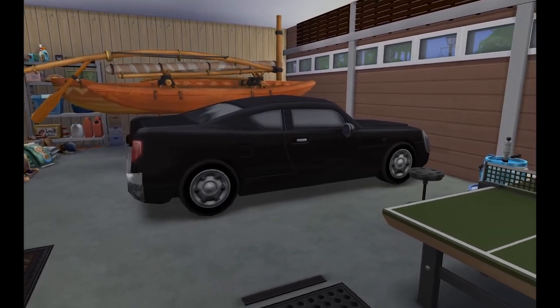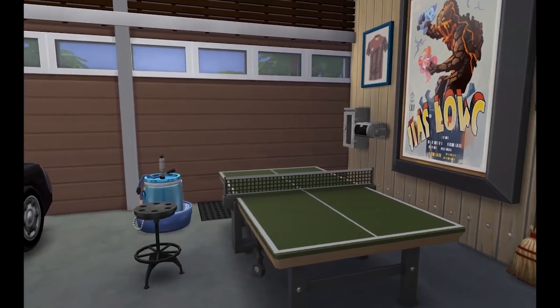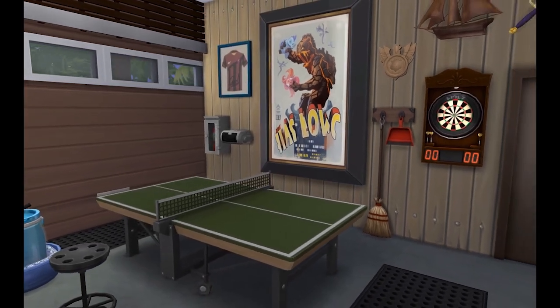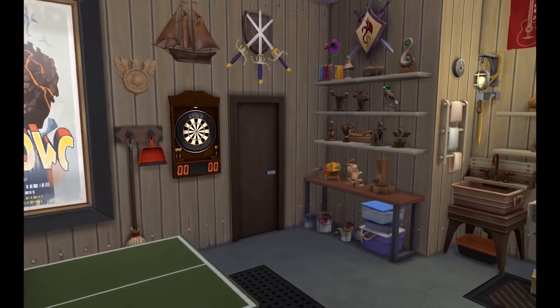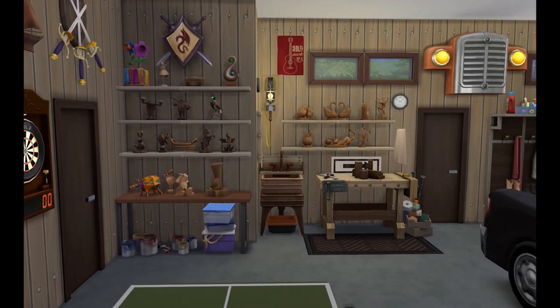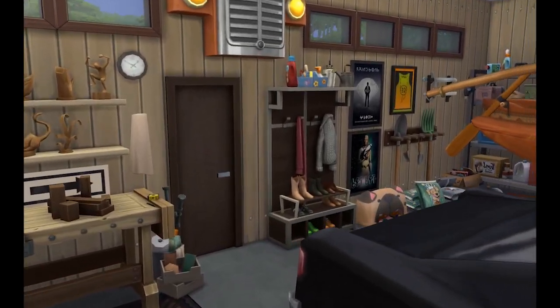But ooh, the garage is my favorite part because it covers the gamut. I feel like it's very American, right? So it's got this huge canoe in it, and then it has a car, and then it's got a ping pong table and dartboards and all of that. It's very man cave-ish, right? And then it's got a workbench with a sink. So if you're working on stuff and you want to wash your hands or whatever, that's there.